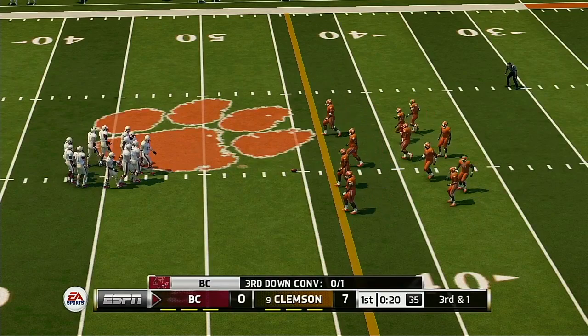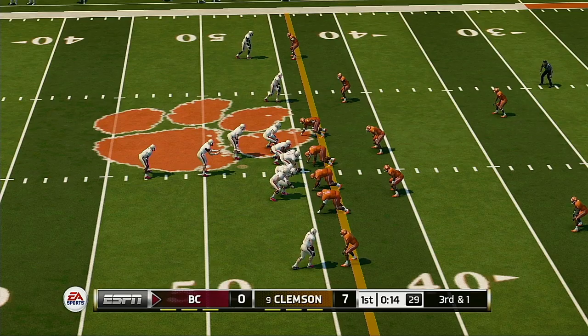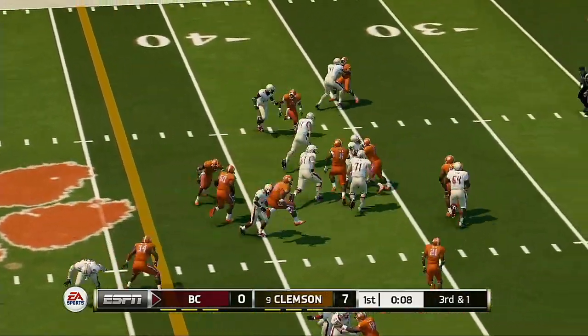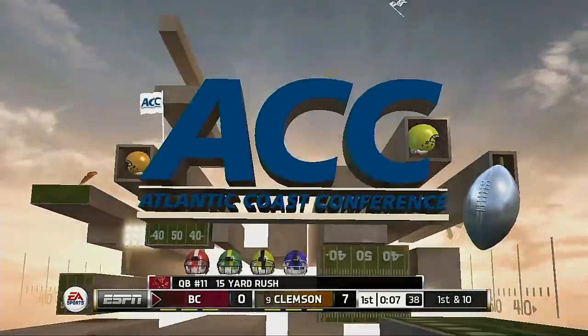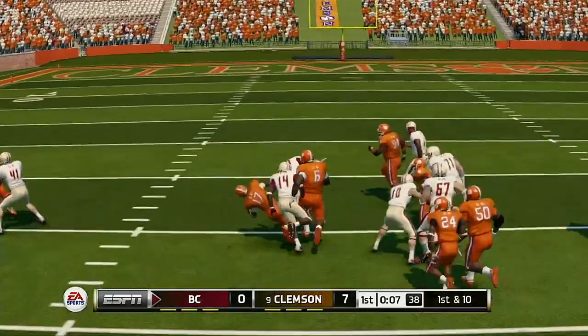Short yardage situation here. It's third and one. Makes it out to about the 30. And a big run on third down. Anytime you can move the ball like this, you're putting a lot of pressure on that defense.